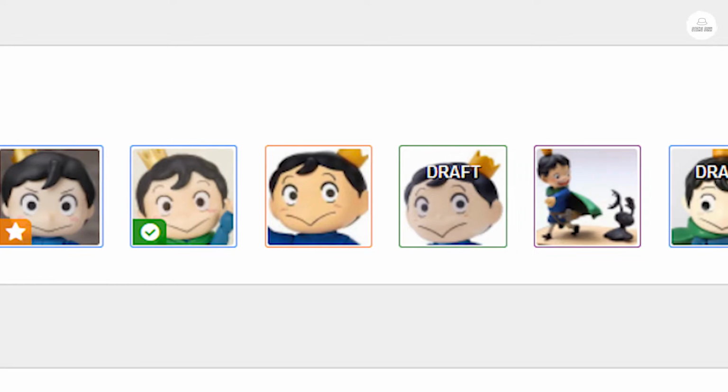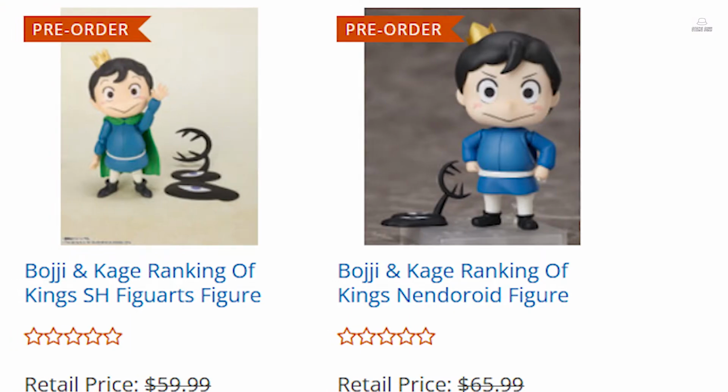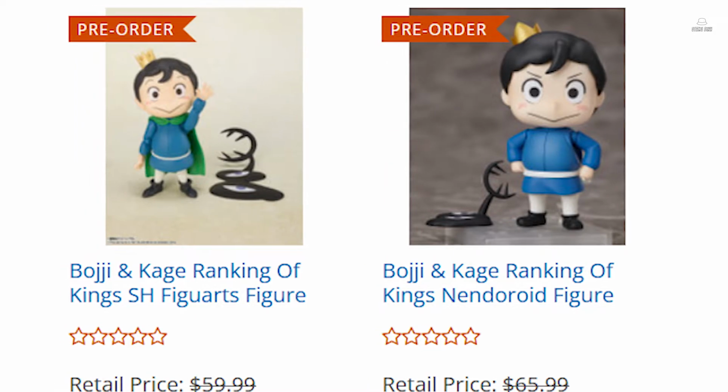So yeah, I'm pretty excited about this figure. There's not that many Bojji and Kage figures from the anime. You're basically stuck getting the Nendoroid or the SH Figuarts. It was only one or the other. There aren't any scale figures or anything of him. I'm not sure that there's that big a market for him for scale figures, but this is kind of like the next best thing. I watched the anime earlier this year. I enjoyed it, so I might as well buy something from it. And of course, I got to get Bojji, man.